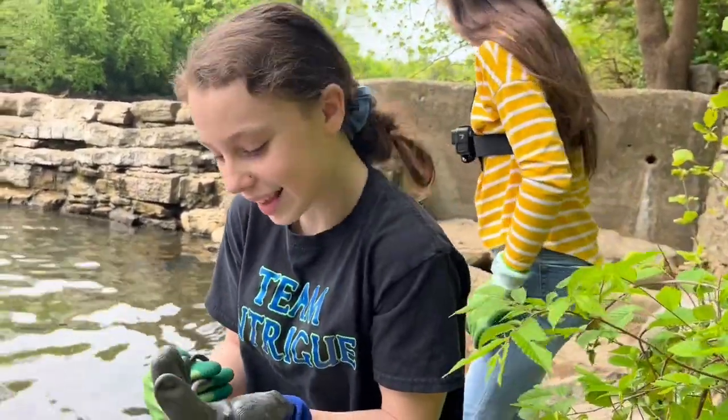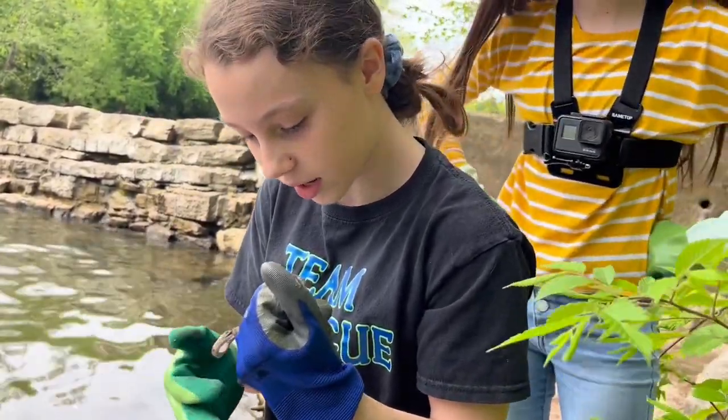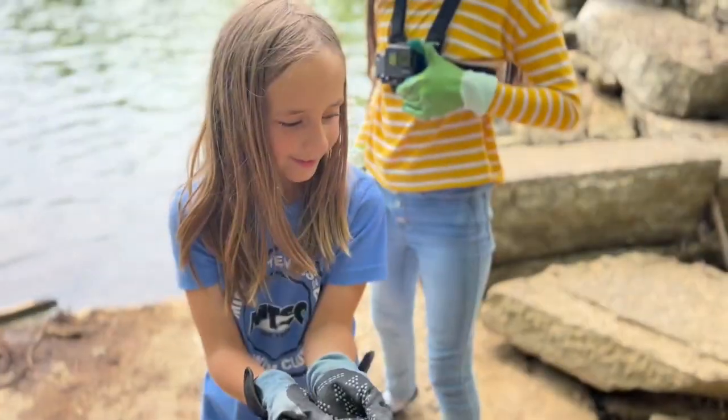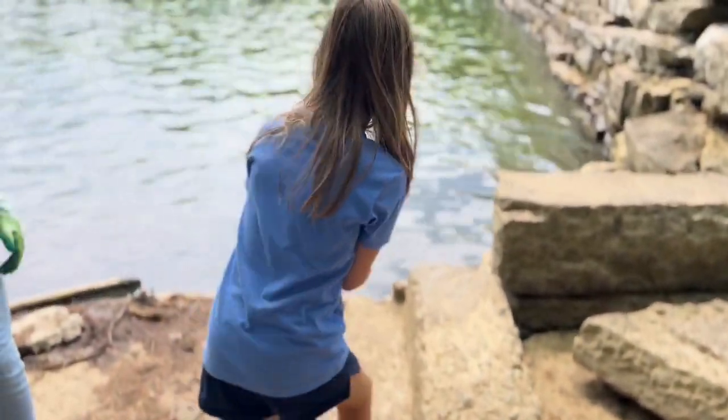He was slithering under the rocks. And it keeps on biting me! I was just like, here's one. Oh, it's stuck. There we go. He's a little sassy. This time we're going to let this one go in the water so you can watch him swim. Here we go.